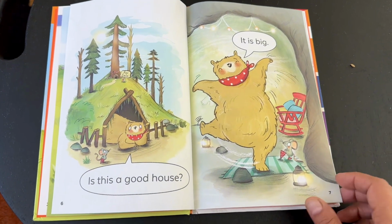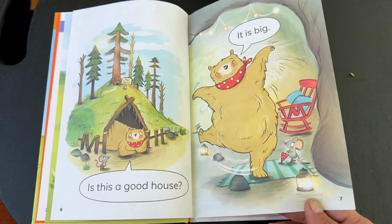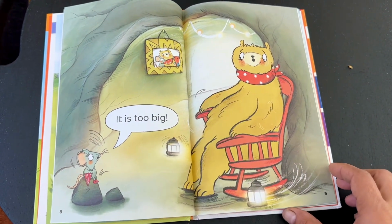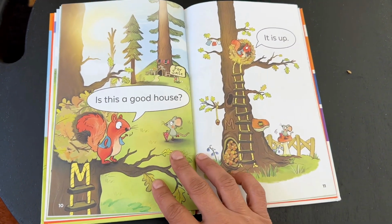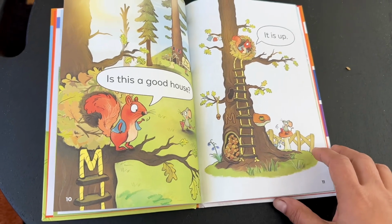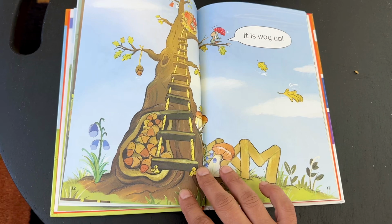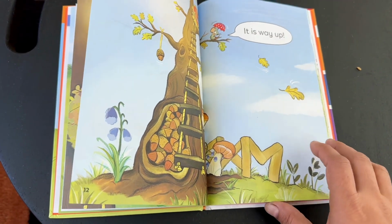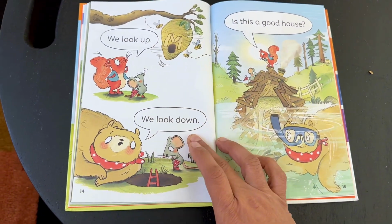Look at them. They're such good friends. They're helping him find a home. Looks like they are going inside the forest. Inside different homes to see how they are. They're also climbing up the homes. Look at that. This house seems to have a big staircase to go up. Right? Oh, they also have the... Can you see that? Let's see which one actually Mouse chooses the home to be.